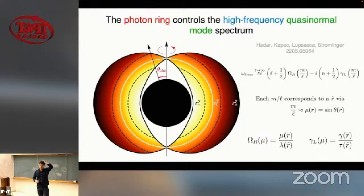So this is the formula for the quasi-normal mode spectrum of a Kerr black hole in the eikonal limit, which means large angular momentum or large frequency. So that's when the wave has a very high frequency, so it looks like a narrow wave packet, and you can approximate it by a congruence of null geodesics.